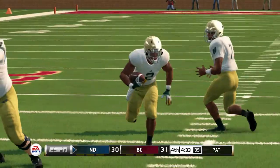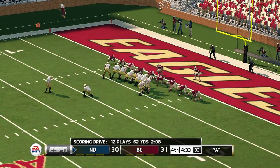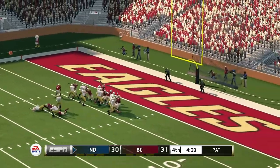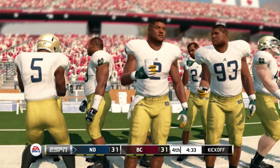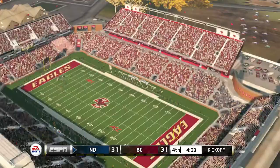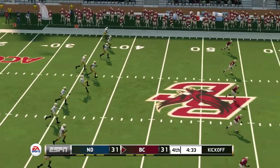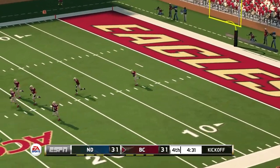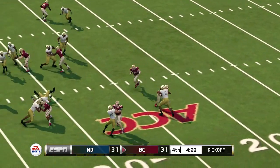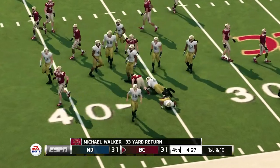He really plowed his way into the end zone there. Great looking touchdown. Once you get inside the 10-yard line, this halfback is automatic. Here's the PAT to tie this thing up. He splits the uprights with the extra point. Notre Dame lines up for the kickoff. Walker fields it at the 3. Across the 30. Brought down at the 36-yard line.